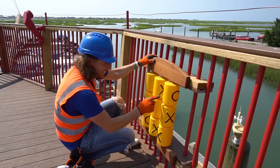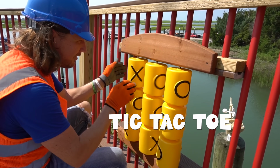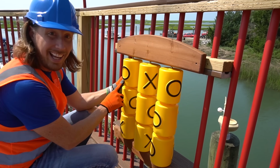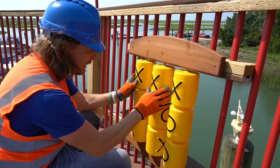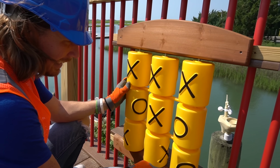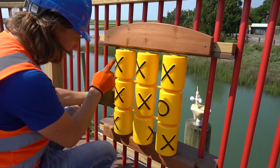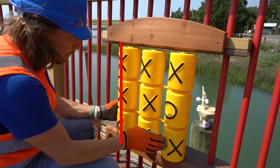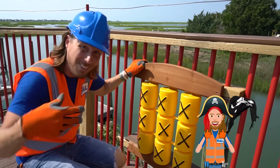Do you know what this is? This is tic-tac-toe. It's a really cool thing. These spin around. We've got X's and we got O's. What you gotta do is you gotta get all three together, either that way, left to right, or diagonally, like that, or straight up and down. We're gonna do all kinds of tic-tac. Look at there. We got all of them. That's cool. Arr, let's go.